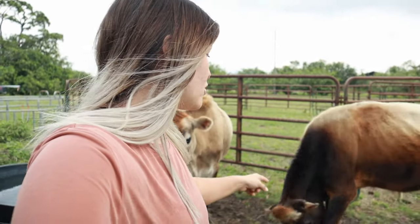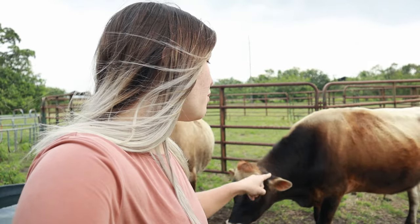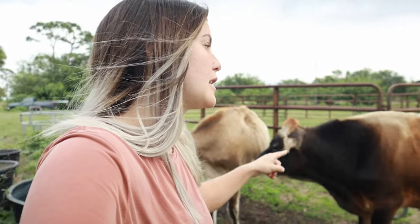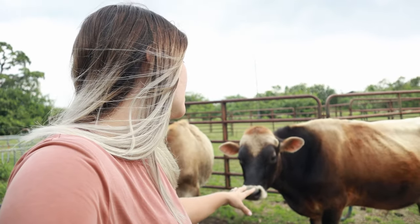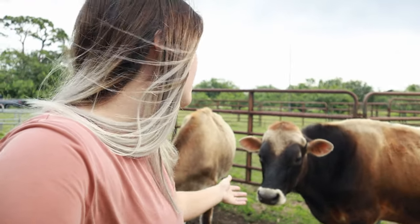But Axel turned out to be the A2A2 bull that we wanted. He's smaller stature. He's got a better condition. His conformation is nicer than Brutus's, so we really lucked out on him. And he has been very docile.